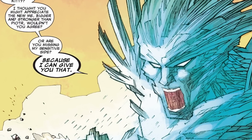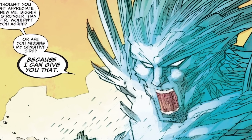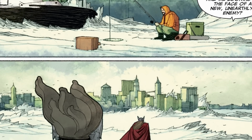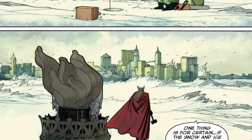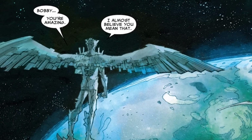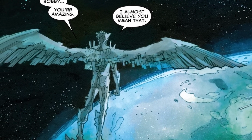For starters, after Bobby, whose powers were significantly amplified and who was kind of a little bonkers at the time, managed to freeze the earth in ice and snow, he gained the ability to spread his actual consciousness through the ice and through the snow to allow him to perceive literally all events occurring within it. He could monitor the entire earth through the ice and snow, and it made him practically a god.